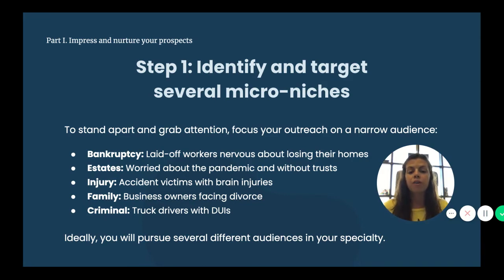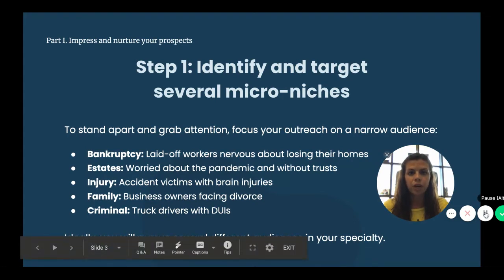And the same targeting of these micro audiences can certainly occur with every specialty. Simply select some categories in which your ideal clients cluster around. Here are some examples on the screen of narrowing your audience in other areas of practice. So in bankruptcy, an example is laid off workers nervous about losing their homes. Estate planning, worried about the pandemic and without trusts. Personal injury, accident victims with brain injuries. Family law, business owners facing divorce. Criminal defense, a possible topic could be truck drivers with DUIs. So ideally, you will pursue several different audiences within your given specialty.